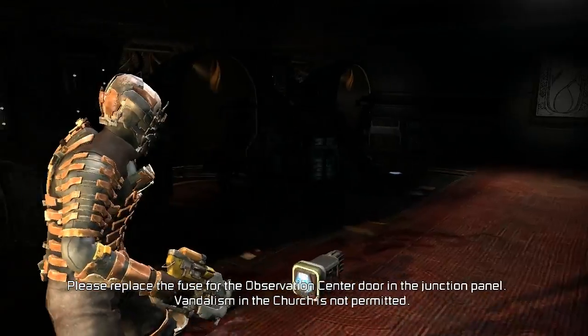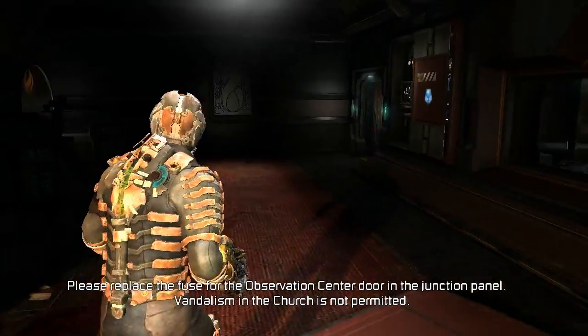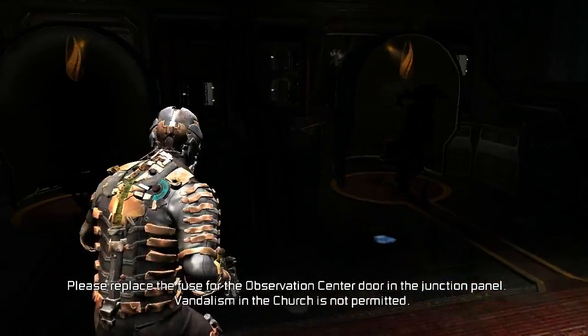Please replace the fuse for the observation center door in the junction panel. Vandalism in the church is not permitted.